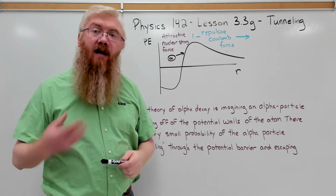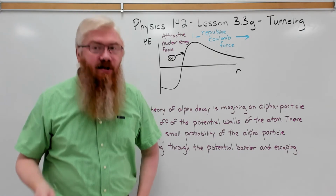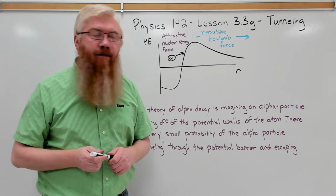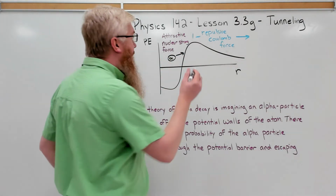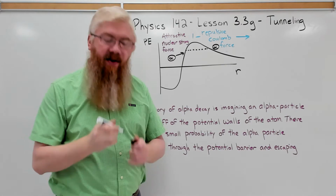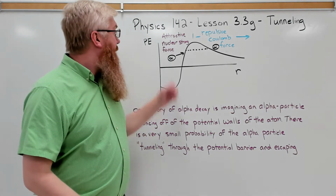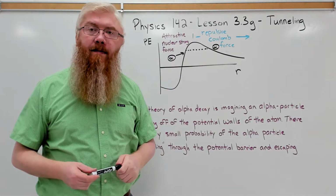But this is not classical physics. This is quantum mechanics, quantum physics. So we talked about Heisenberg's uncertainty principle and how when you measure the presence of a particle, sometimes that particle's location can be a little uncertain. So after hitting this trillions and trillions of times, the alpha particle can tunnel through and magically find itself on the outside of this barrier. There's a very small probability of this happening, a very, very small probability. But if that alpha particle is trying it trillions and trillions of times, eventually it will escape.